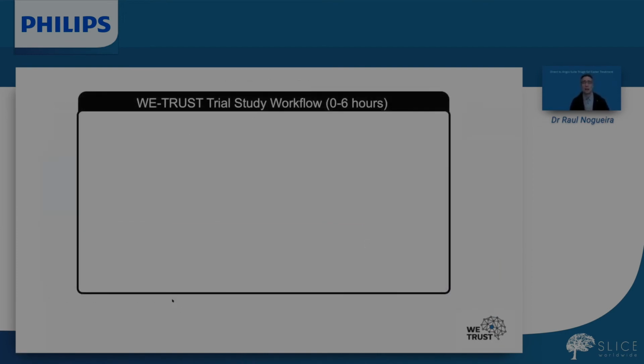Here is the study workflow. Essentially, when acute ischemic stroke patients present, we're going to screen them for age, and we will include them if the age is equal or greater than 18, baseline NIH stroke scale equal or greater than 10, pre-morbid modified Rankin scale 0 to 2, and again, during the first 6 hours from time last seen well.